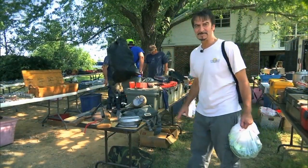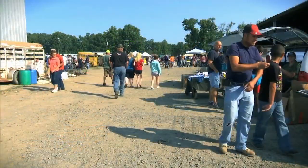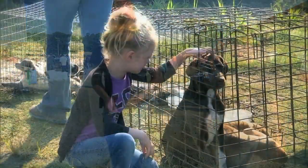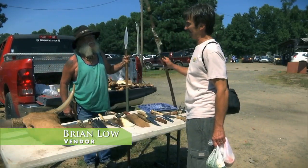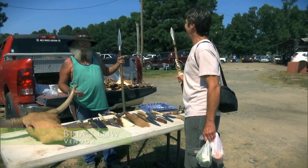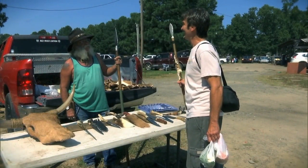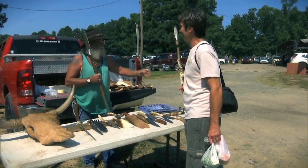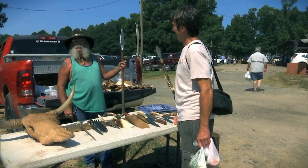Out here you can find just about everything, and I do mean everything. You need a gas mask? All right, now this is what I've been looking for all day, a spear. Cool. This is what everyone needs, a spear, huh? Well, sometimes if you pig hunt around Mountain View, I do have men that ask me to make spears for them, and they actually tree hunt the pigs from them.